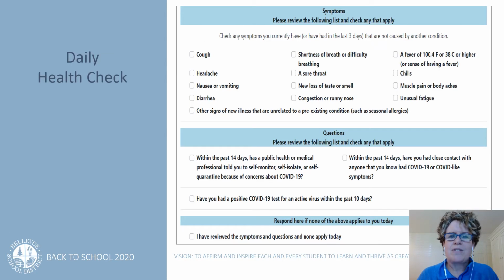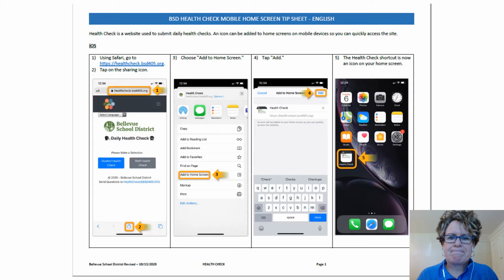Once you verify, you'll see that you have to review this list of any symptoms that might be experienced by your child that day. These are questions that you'll want to answer, including whether you've had a positive COVID test within the last 10 days. Check any of these that apply, or if none of these apply, you just check this part at the bottom, and then we receive information that you've completed that.